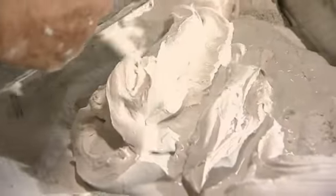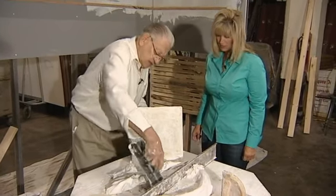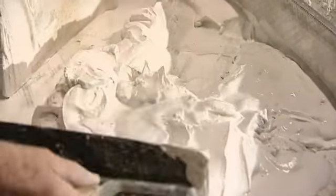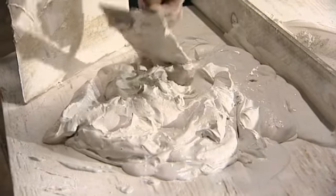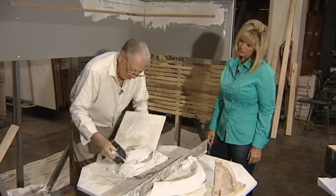The idea is to have this mixed well, so that it's all... Be careful so you don't get a splash in your eye now. Okay. It's got to work, and it's got to be smooth behind that mold. Otherwise it would drag on you and it would tear. Okay. Now we're gonna move fast.